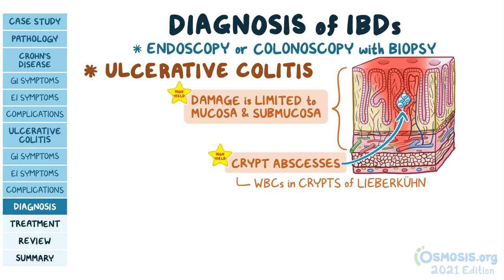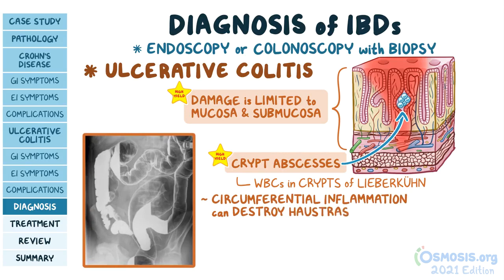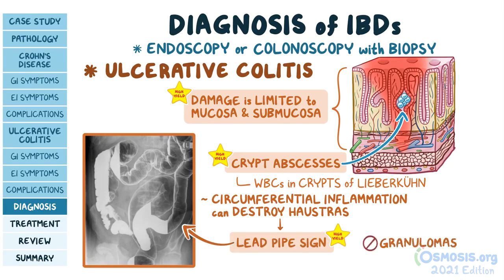In ulcerative colitis, the circumferential inflammation can destroy the haustra, leading to a smooth section of colon, which is called lead pipe sign. An important difference with Crohn's disease is that ulcerative colitis doesn't present granulomas.